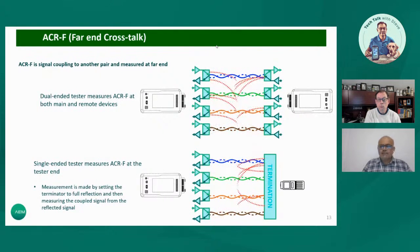Here also, as you can see, what happens is that the signal again uses a reflection mode of the terminator for NSA to get a complete picture of ACRF. Right? So you can do measurements with termination to get a first reference, and then a reflection mode measurement to measure how much crosstalk is actually caused at the far end, received at the far end. Right? So this is how ACRF is also measured in NSA.